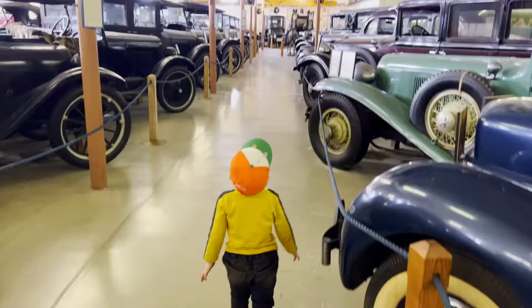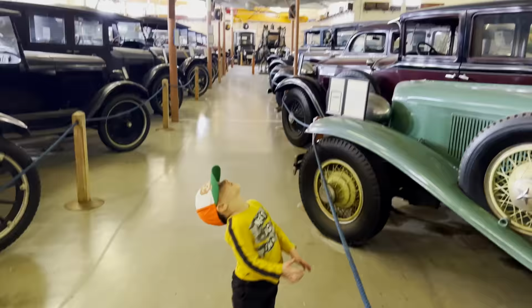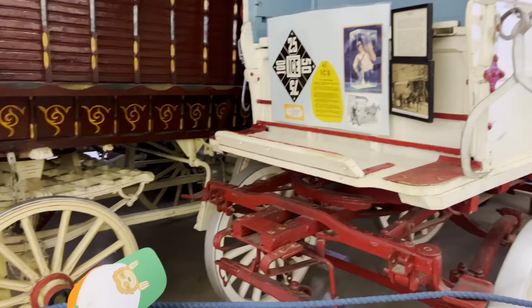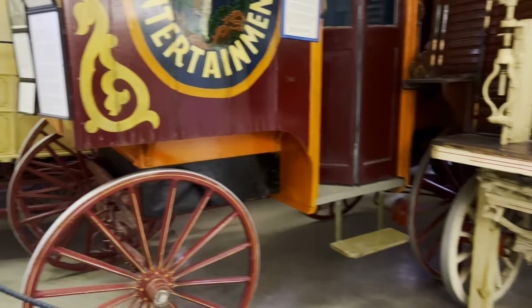That's a tiny airplane up there. Right above you. They used to haul ice in that because they didn't have refrigerators. Oh, look at this one. Yeah, that's a neat one, isn't it? That's what I don't understand about them smoke. They always say have a cold beer. It's all empty. But they never deliver ice.